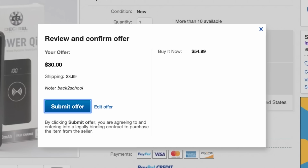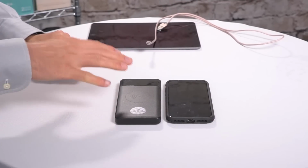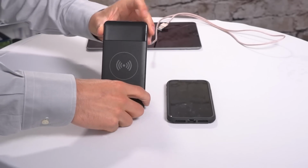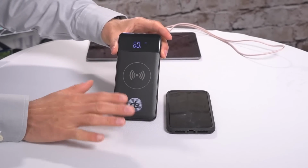That is an amazing deal. Let me show this to you up close. Just in terms of a size comparison, this is basically the same size as the iPhone X. Just want to point that out because it has some very pocket size friendly dimensions. You know immediately when you turn it on what amount of charge you have left.